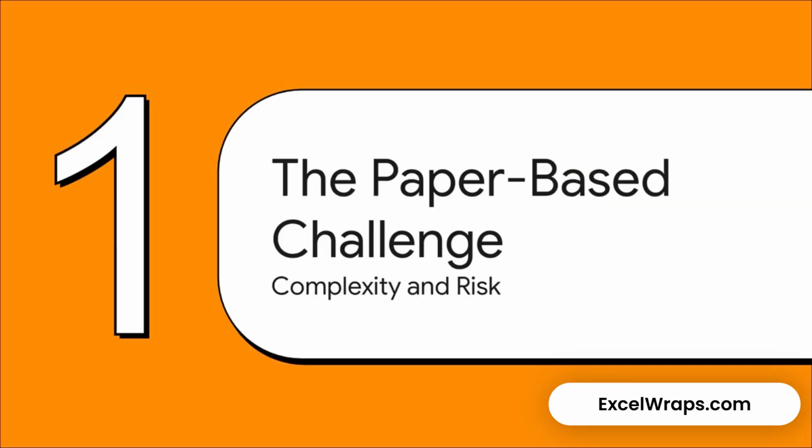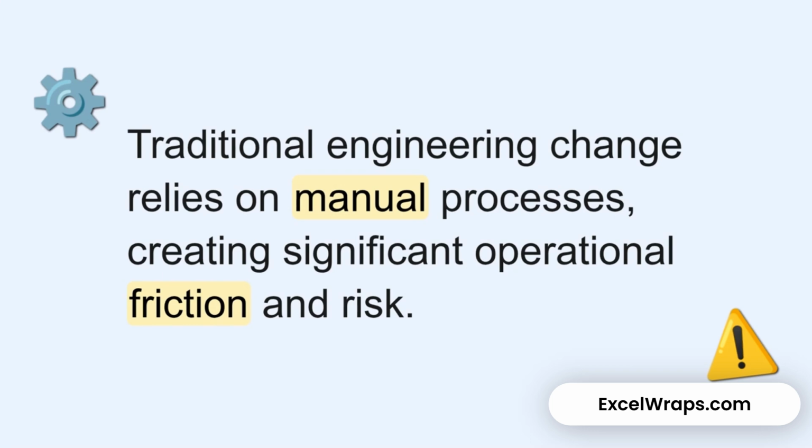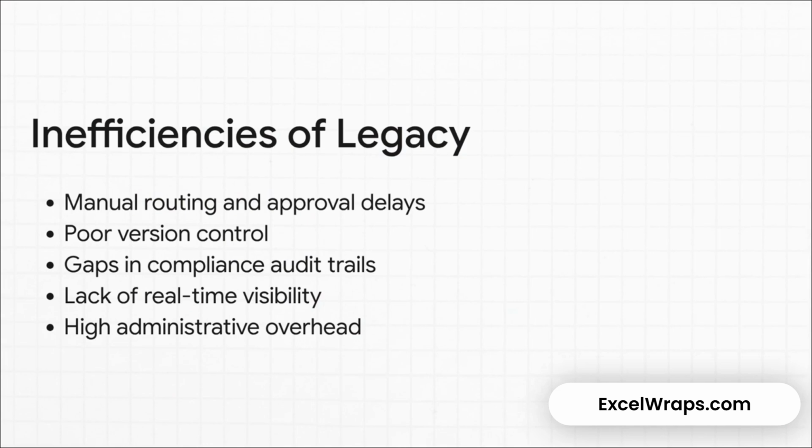All right, so what exactly is the problem with the traditional approach? Well, it really boils down to two things that you absolutely cannot afford in the rail industry: unnecessary complexity and unacceptable risk. Relying on paper trails and manual sign-offs just can't keep pace. In the high-stakes world of railway engineering, this kind of old-fashioned approach doesn't just slow things down, it actively introduces serious operational risks.